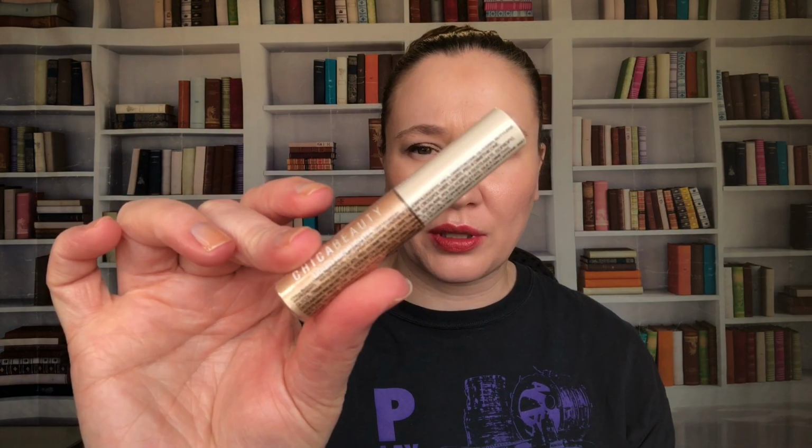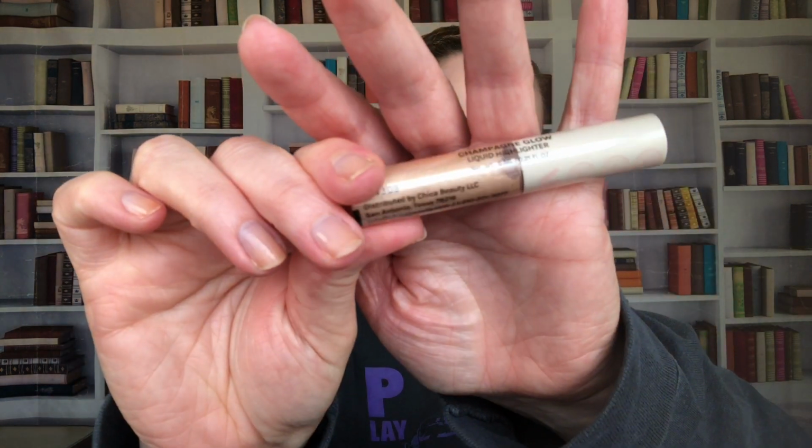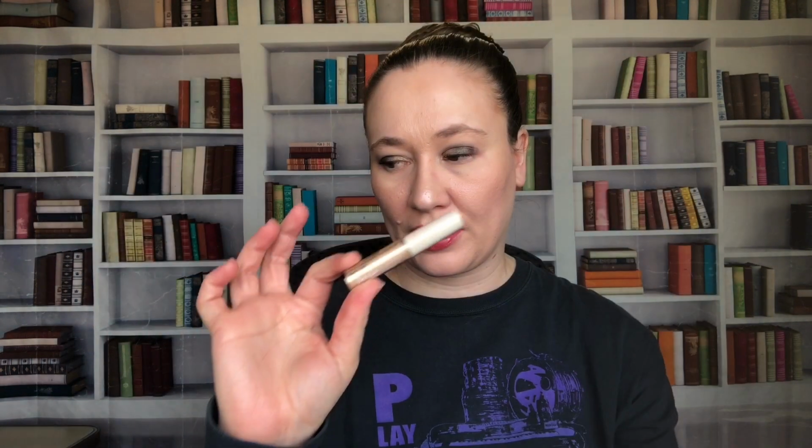This is a Chica Beauty liquid highlighter. I don't do a lot of liquid highlighter, so I'm going to put this in my pass along pile. This is a deluxe sample. Full size is $20. This is a 6 ml, so it's like 1 ml smaller than full size. I'm sure it's pretty, but like I said, I don't do liquid highlighters very much, and I'd rather somebody who will get use out of it use it.